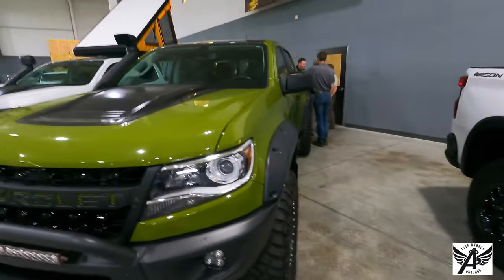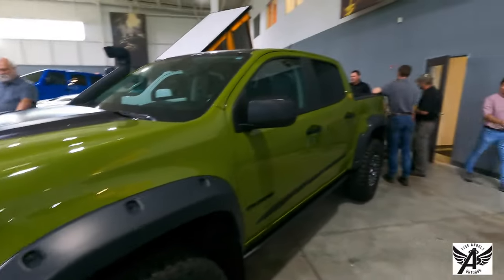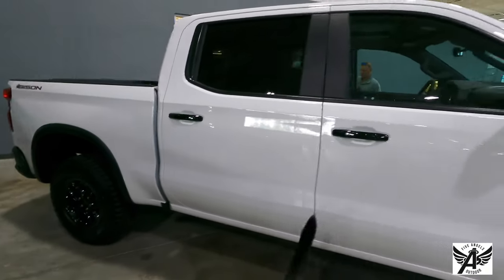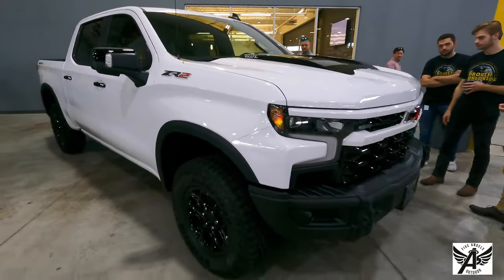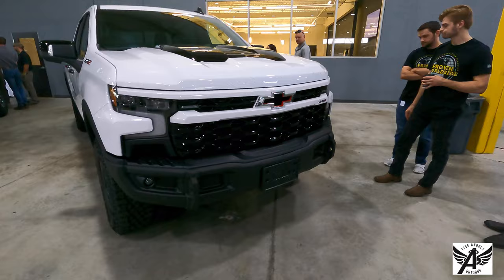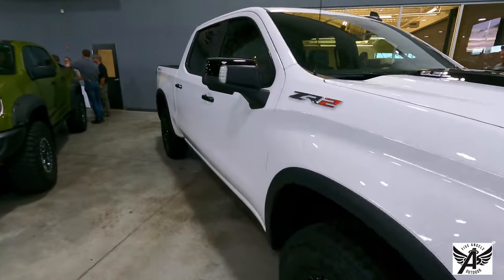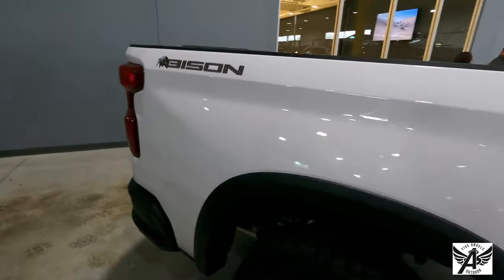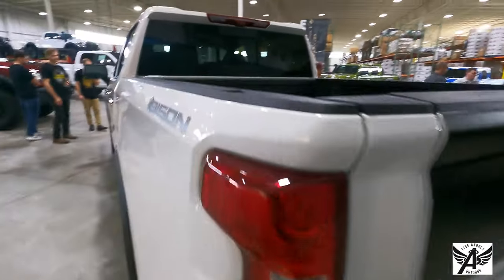But yeah, the Colorado, it's the midsize, it's gonna fit on the trails, and then right next to it, boom, brand new Silverado ZR2 Bison. So this one's in white. This is not an upfit. This is pretty much what you'd be getting from the factory order through your dealer. So they didn't have any cool goodies to show us as far as how they're going to upfit them and the extras they're going to do. So this is a production model. This is factory.